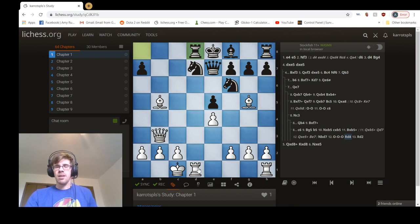So instead of going rook d2 and giving black a move to defend, Morphy plays, once again, a tempo move. And he moves this rook and captures the knight. So now there's no time to defend. Black has to recapture, or his whole position is crumbling. So black recaptures with the rook.